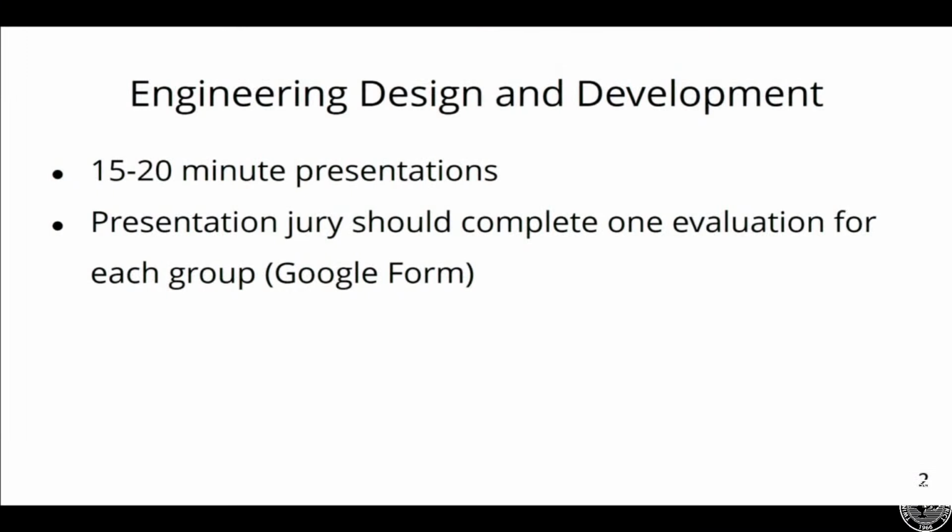Good afternoon, experts and spectators. Welcome and thank you for attending our 2020-2021 Engineering, Design, and Development Senior Presentations. The format of the day is that each group will present a 15 to 20-minute presentation. Then, the presentation jury should complete individual evaluations through a Google form that has been sent to you. Although this year may look a little different, we express our gratitude to the presentation jury for taking the time to evaluate and comment on our presentations and demonstrations. Now let's get into it.